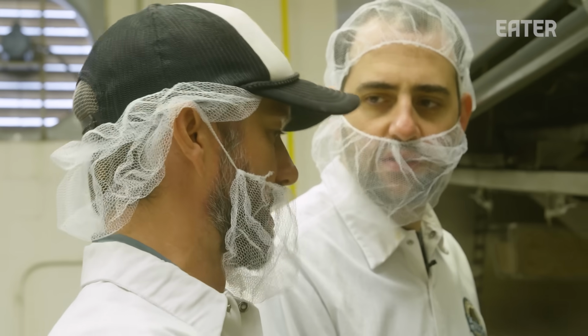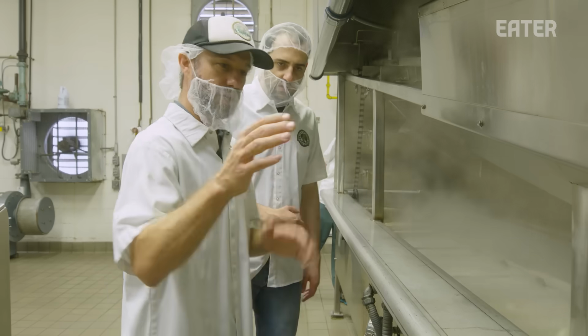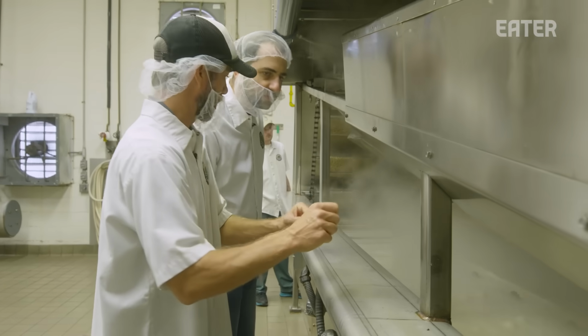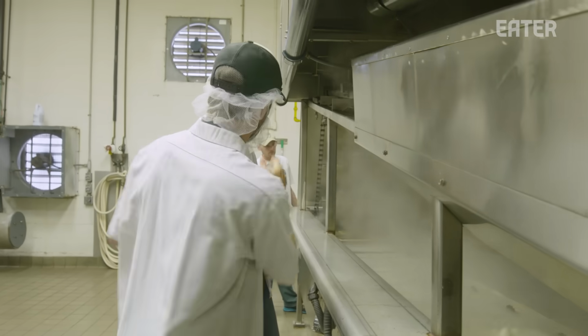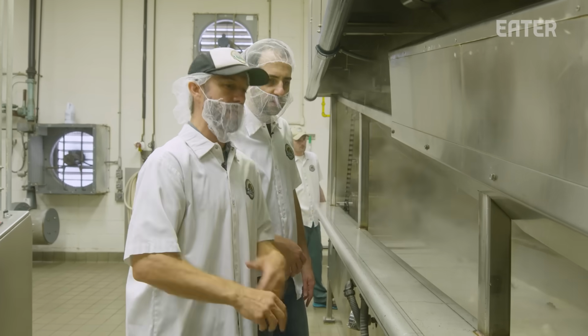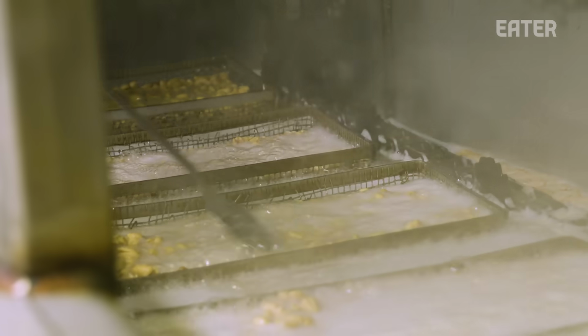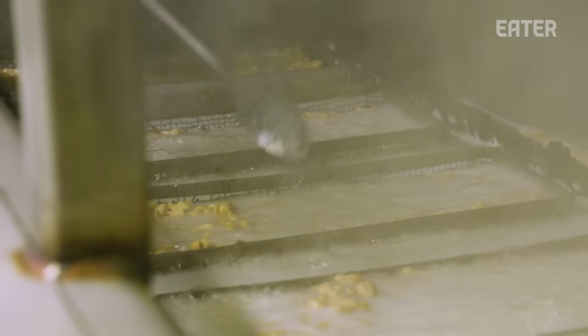The main thing that we're doing here is just trying to maintain the right temp and roast. So you're looking for a different kind of coloration here in the beginning of the cook compared to the middle and then the end. So he'll adjust the time and temp throughout this whole cook to make sure that the peanuts are getting the even roast that we desire.